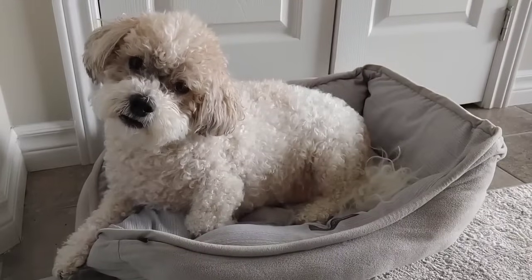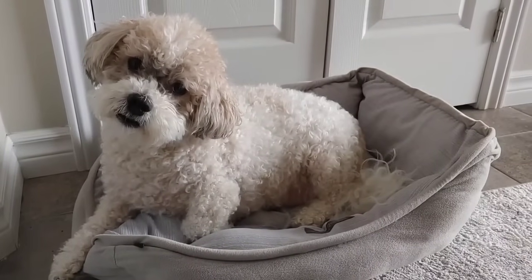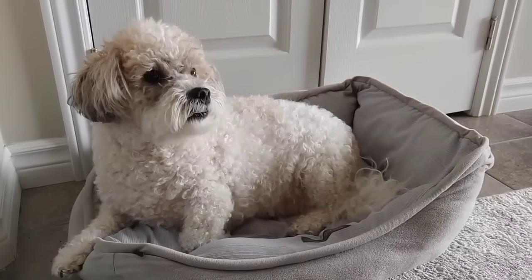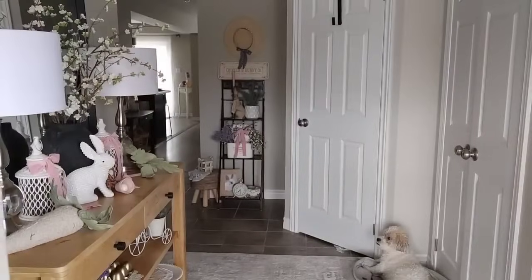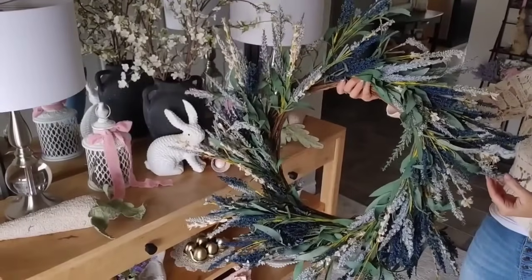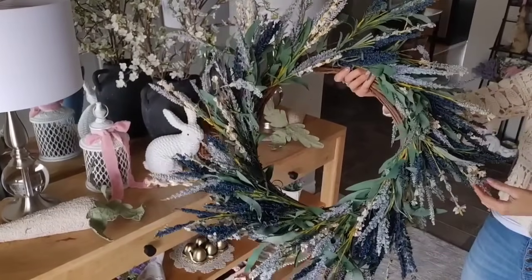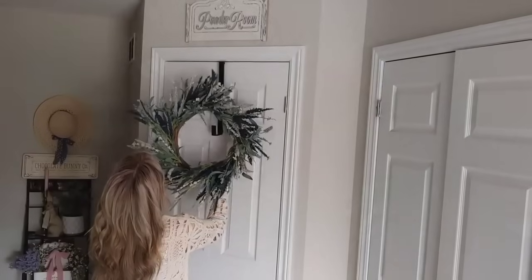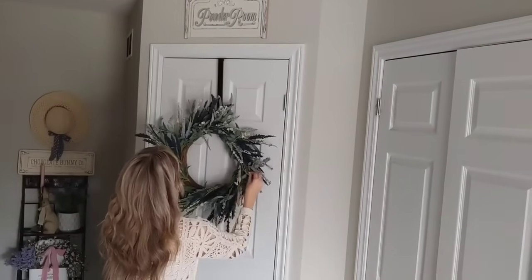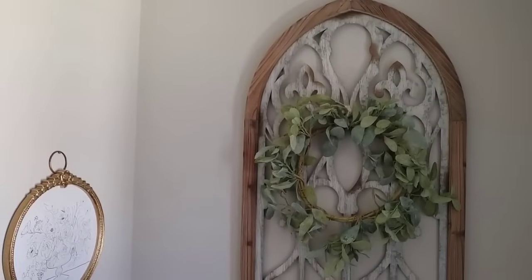Of course, I have my little helper Holstein here. He's being such a good boy and just sitting in his basket watching me decorate. He's enjoying the sunshine and the warm weather also. But we're going to add a big wreath now to my powder room door. I've had this one forever, but it does have the pops of green and purple, and I thought it would be so pretty to dress up this door.